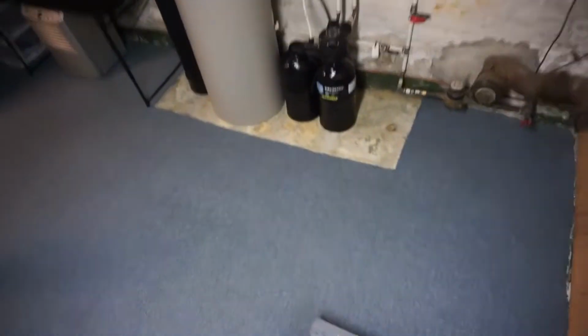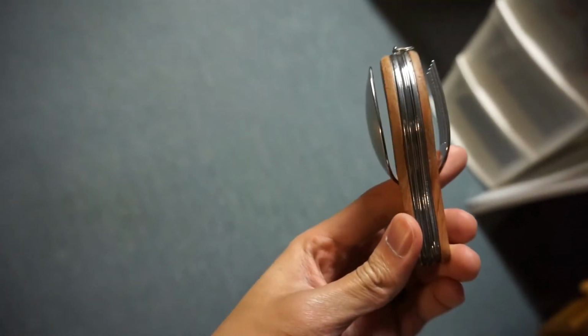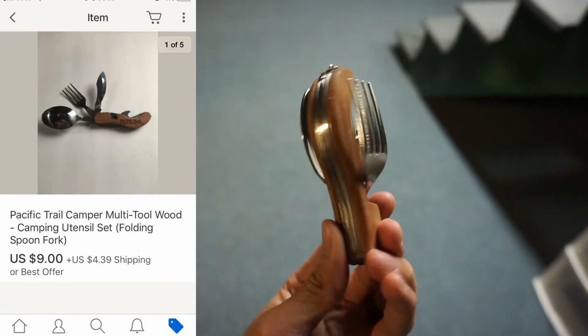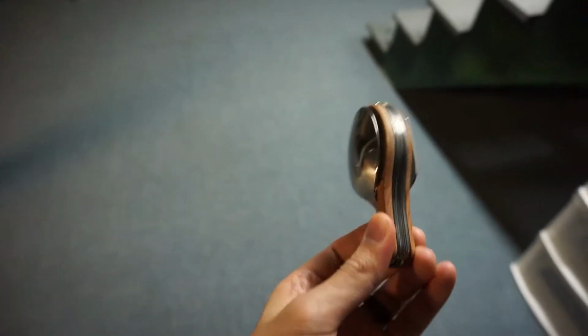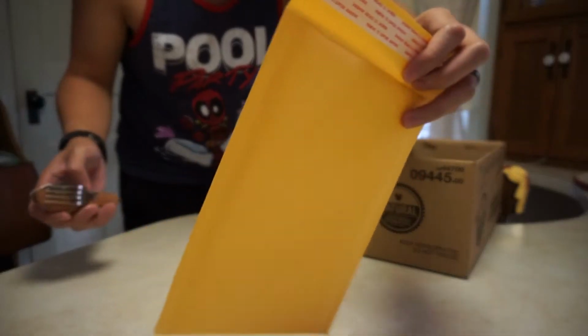All right, last thing. All right, let's see it. Let's find it. All right, last thing we sold is this Pacific Trail utensil set. So I took a best offer on this for $9 with the buyer paying shipping. Just gonna grab one of these little bags and we'll be good to go. Just gonna shove this utility set into this bubble mailer here.